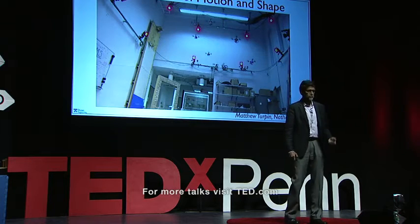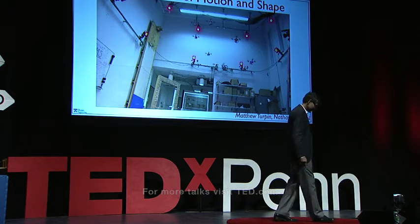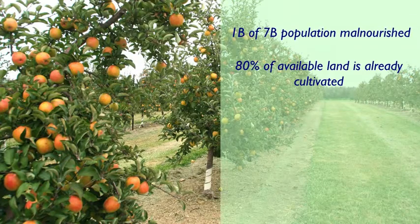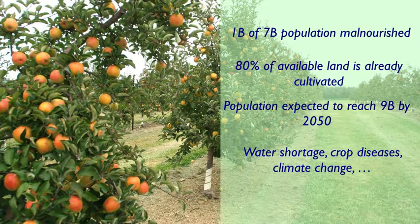So why work with swarms? So let me tell you about 2 applications that we are very interested in. The first one has to do with agriculture, which is probably the biggest problem that we're facing worldwide. As you well know, 1 in every 7 persons in this earth is malnourished. Most of the land that we can cultivate has already been cultivated. And the efficiency of most systems in the world is improving, but our production system efficiency is actually declining. And that's mostly because of water shortage, crop diseases, climate change, and a couple of other things.